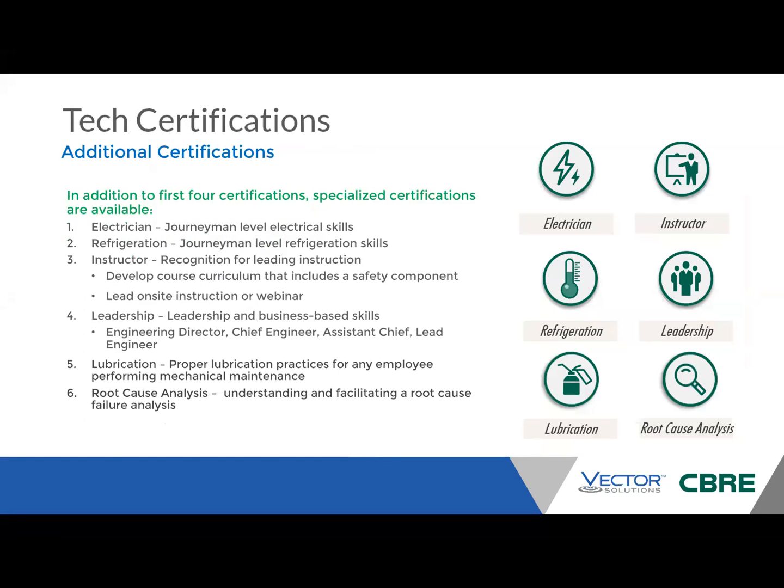Okay. So we wanted to also offer some specialized certification levels through this program for people who had specialized skills or maybe advanced skills. So for example, electrical and refrigeration are advanced levels of certification. Instructor and leadership are soft skills based. And then lubrication and root cause analysis are very popular. They're short micro-learning training series with no assessment, but with final exams. And we find that these two certifications in the curriculum that they include are applicable to almost all the technicians in the field.